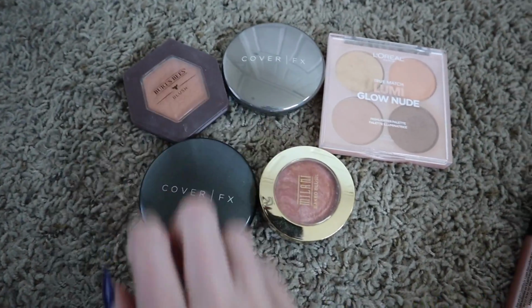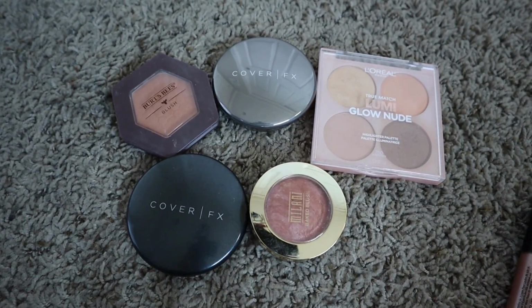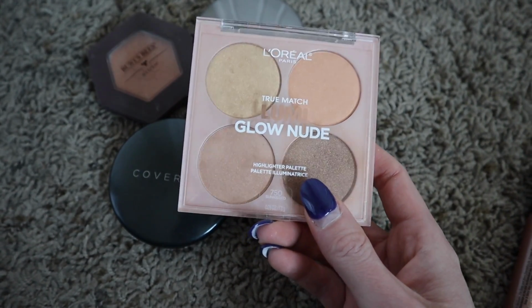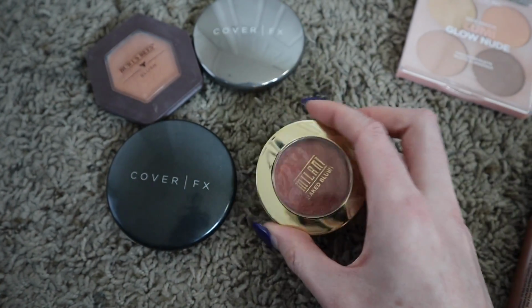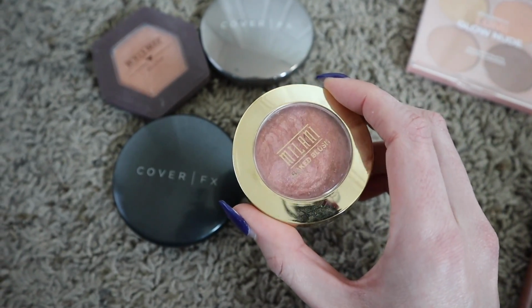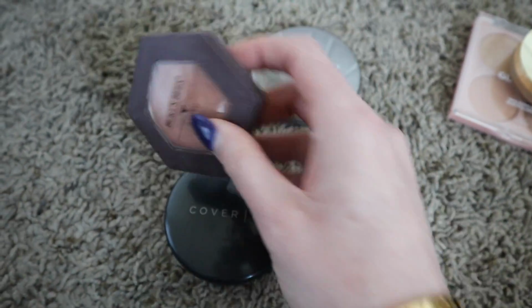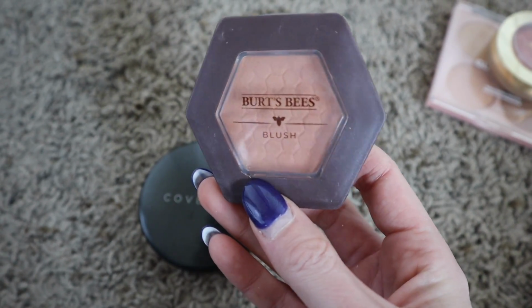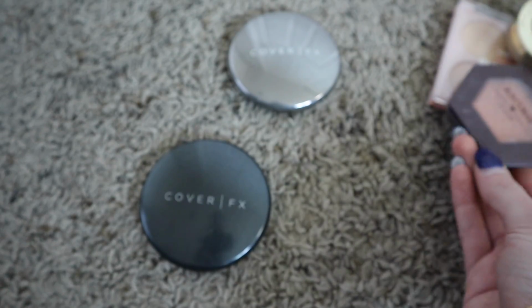And then all these powder products I'm going to keep in the transition area. So I also thought of this recently, and I think this will be nice for the summer. This Milani Blush is beautiful. It's just not one that I reach for, but I don't hate it enough to give it away. Same with this Burt's Bees Toasted Cinnamon Blush. I think I need to give this another chance. I think I've evolved to a place where I will like this.